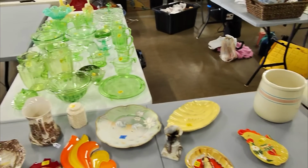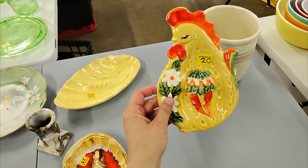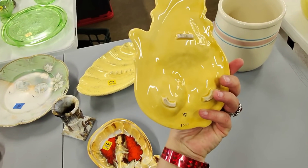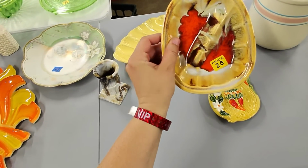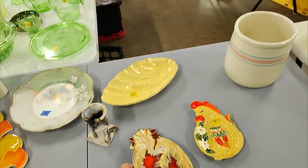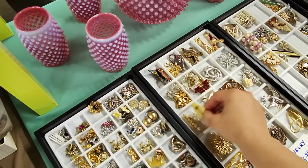Look at that lucite chicken, and some ceramic chicken. Look how cute he is. He is adorable. And then there was a pineapple dish, and I believe that was $20. So fun stuff. Now this vendor had fantastic jewelry.